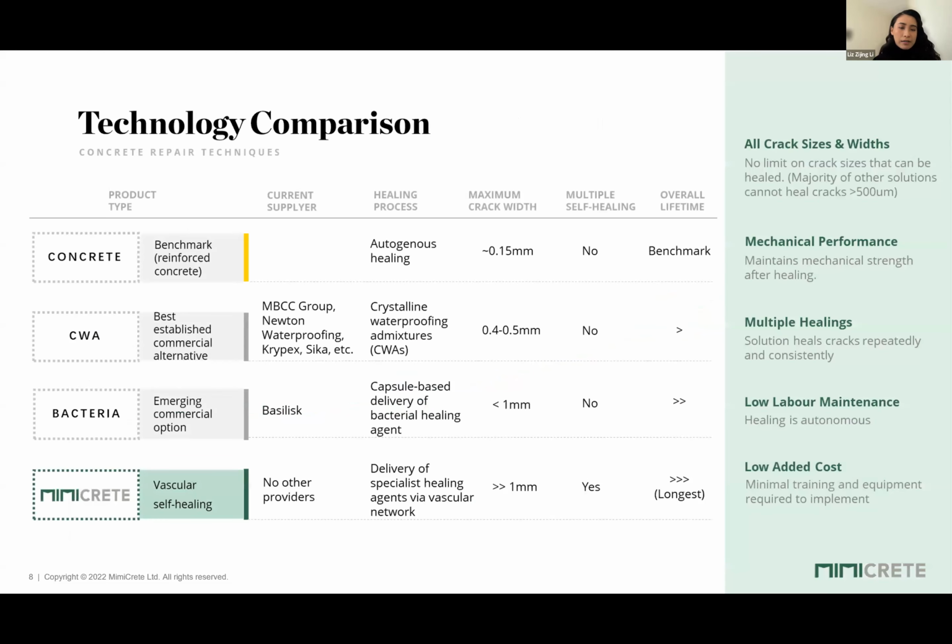There are a lot of self-healing or self-repairing technologies available in the market, but they target different types of healing and different focuses. So we're doing a quick scan of the differences between the technologies. The normal benchmark concrete is the one we use traditionally, reinforced concrete. Normally, it has autogenous healing at the very beginning because the concrete is still young, and it can react with water and fill in the early cracks.